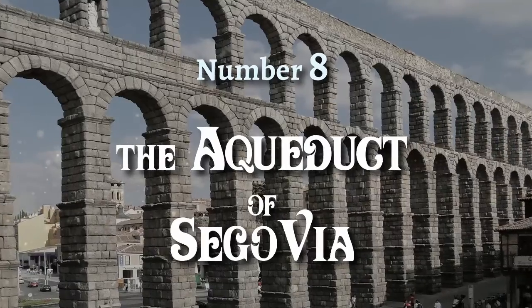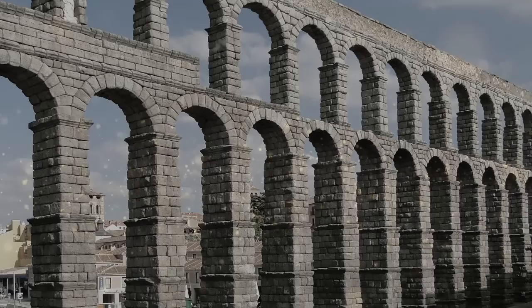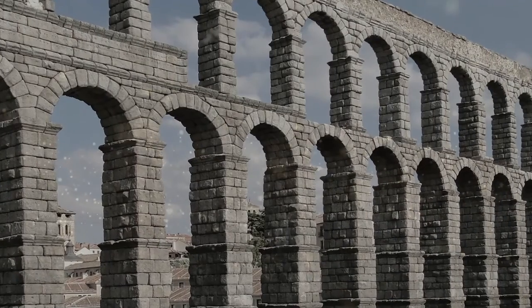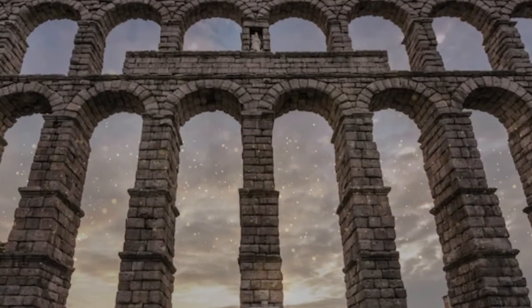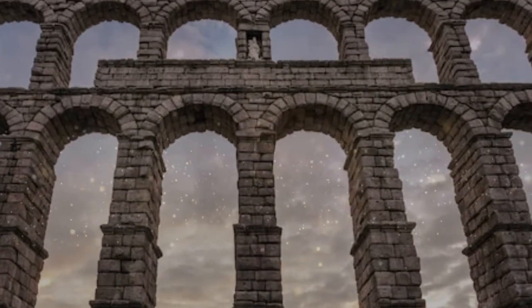Number 8. Aqueduct of Segovia. Located on the Iberian Peninsula, the Aqueduct of Segovia still retains its structural integrity to this day, making it one of the best preserved pieces of architecture from ancient Rome. It was built somewhere around the year 50 AD to facilitate the flow of drinking water from the river Frio to the city of Segovia.